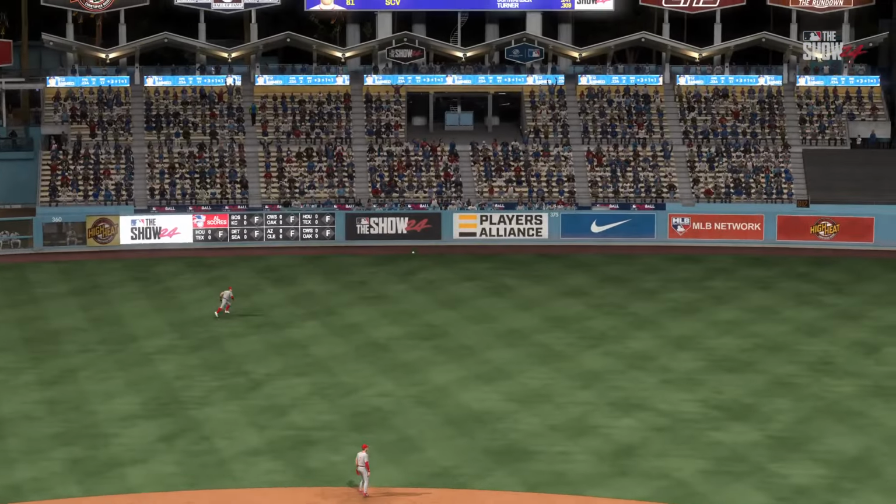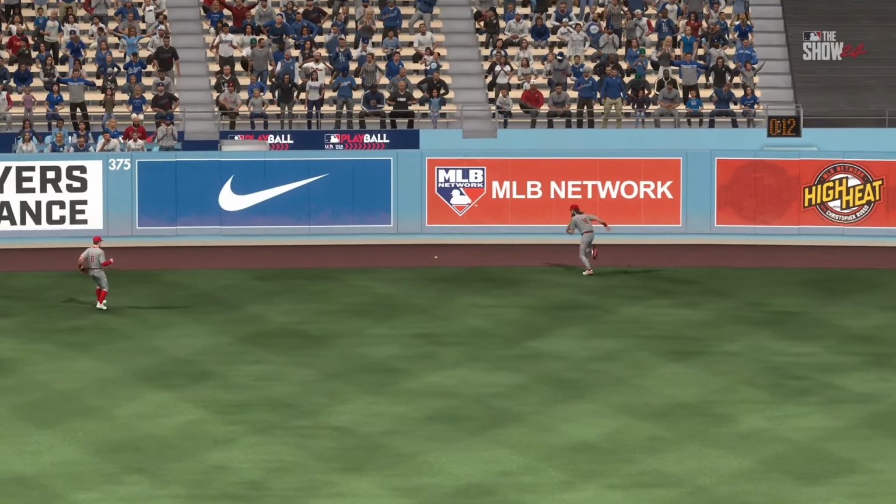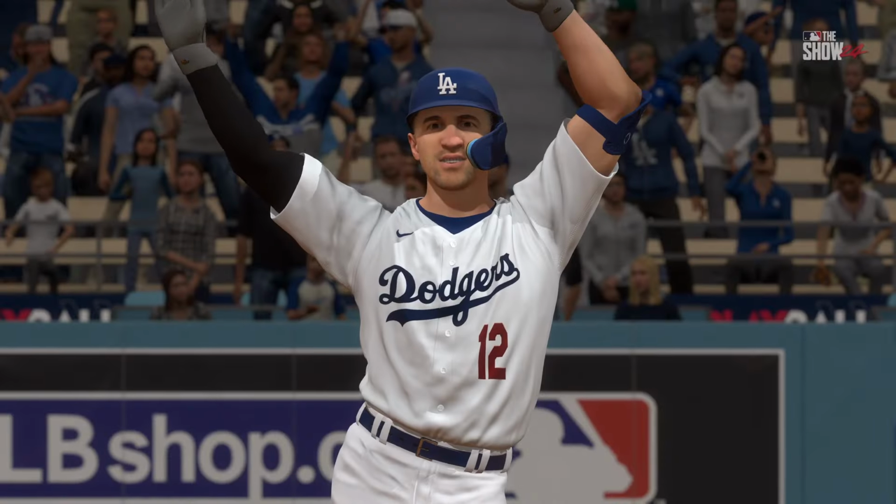Caught it out front and nipped it into the gap. At that point, probably no question in his mind that he was going for two. That's just a great feeling.